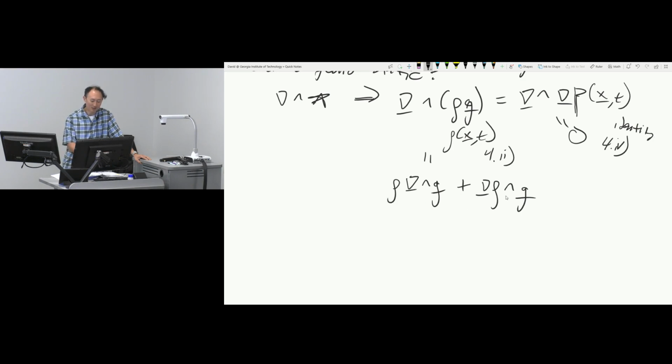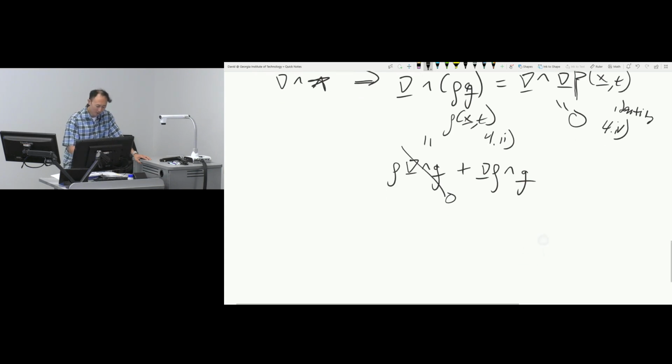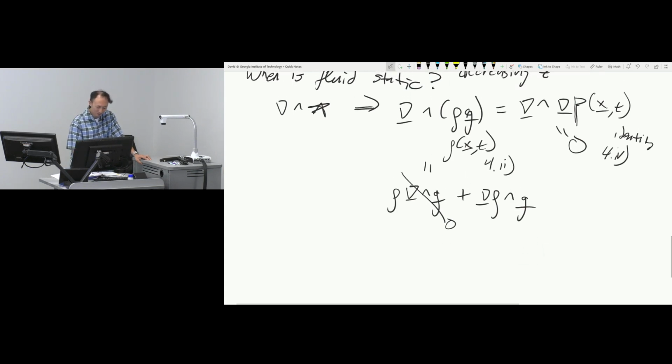So can we simplify these two terms? Can we simplify any of these? Nabla, this is a spatial derivative, right? That's exactly right. So what does the left term equal to? Yeah. Because g is a constant vector. It doesn't depend on space, right? So we're left with the following. By taking the curl of the equation of motion, we're left with basically del rho cross g is equal to 0. Physically, what does that mean?